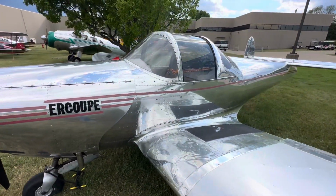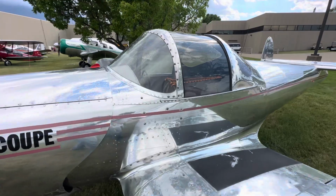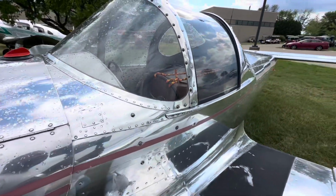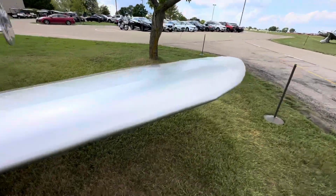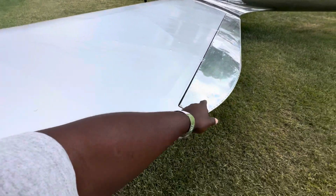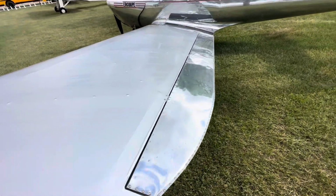And fun fact, you could be flying this and you open up the canopy completely, so it's like you're in a convertible car. And you can see the controls almost like the steering wheel of a car, so you turn left and it banks left and makes a left turn, turn right and it banks right and turns right. This is almost like the reverse. You have fabric covered wing, but the control surface is metal. And this looks like brand new, so I think it has been refurbished at some point.